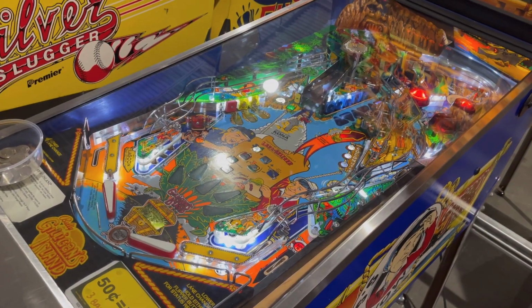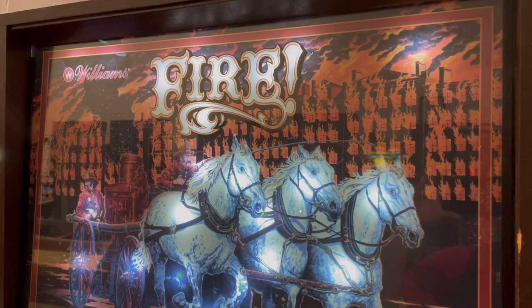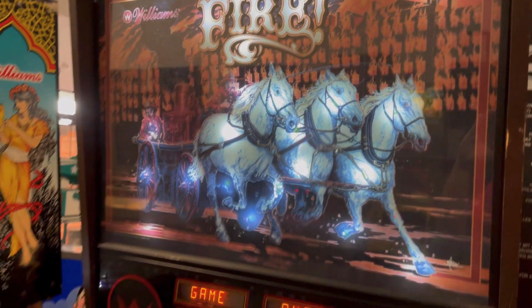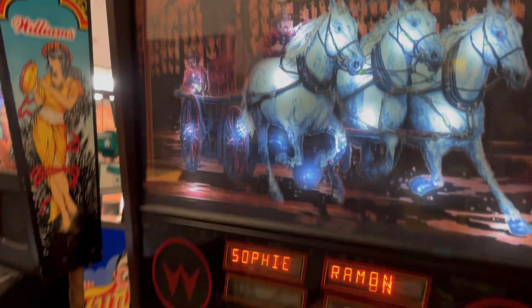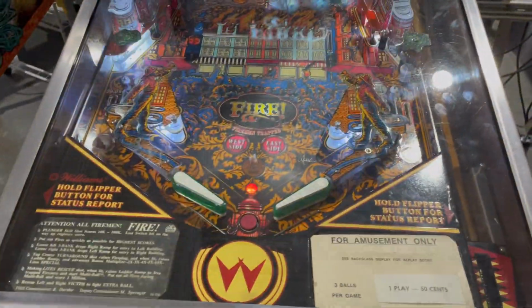Oh, I'm a little confused about this one. It's just called Fire. I guess everything's on fire in this one. Oh, you're like an old fireman. Okay, I get it. Wow. It's kind of frightening. Fire!